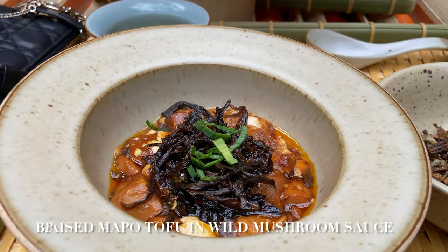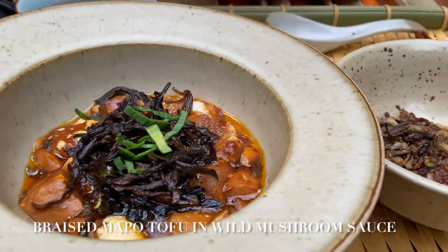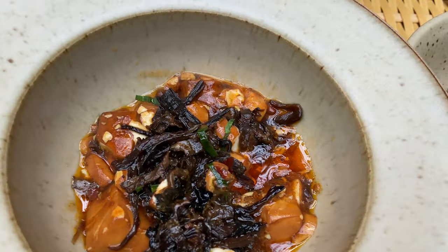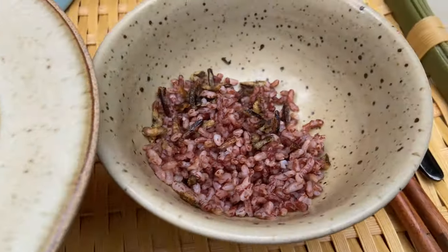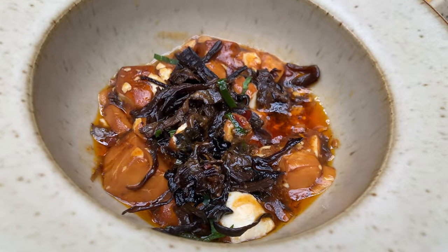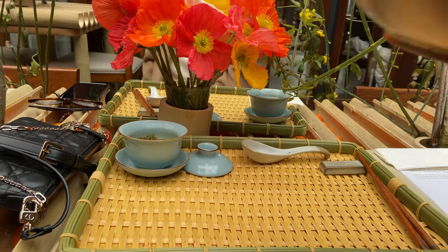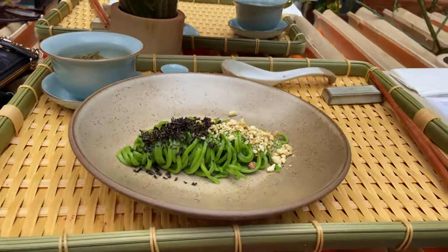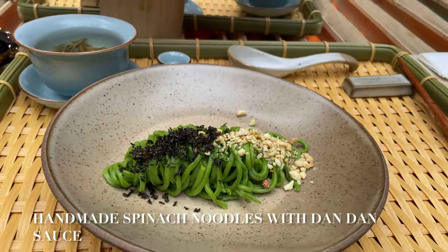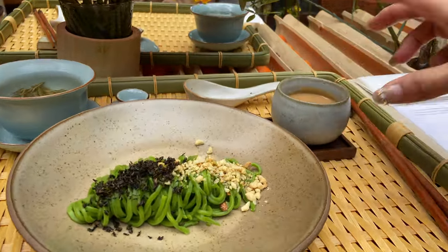This is the braised mapo tofu in wild mushroom sauce and some rice. Guys, this is my favorite dish so far. The mixture of taste in here, the texture, it's really refined. Thank you. This is the handmade spinach noodles with dan dan sauce. Thank you.